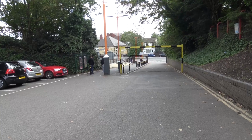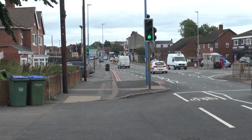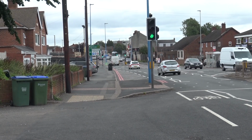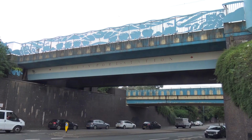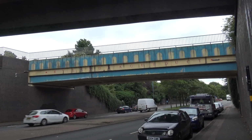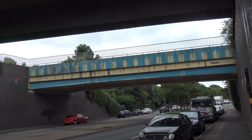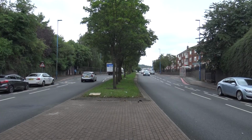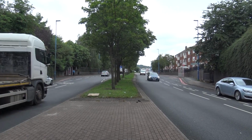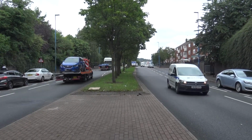Walk down the sloping entrance and you're at the main A461. To the left, it's about a 20-minute walk to Great Bridge. To the right, you have the railway viaduct, and the Ryland Canal Aqueduct. The Rylands were a wealthy family of the area. Then the road to Dudley, and on the left a bus stop with a regular service to take you there.